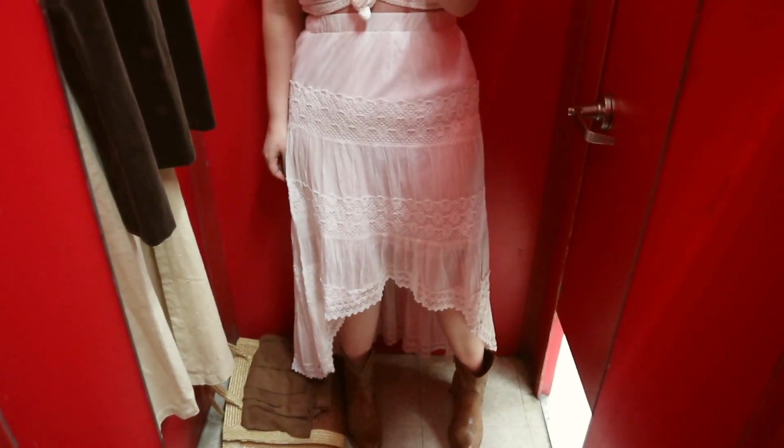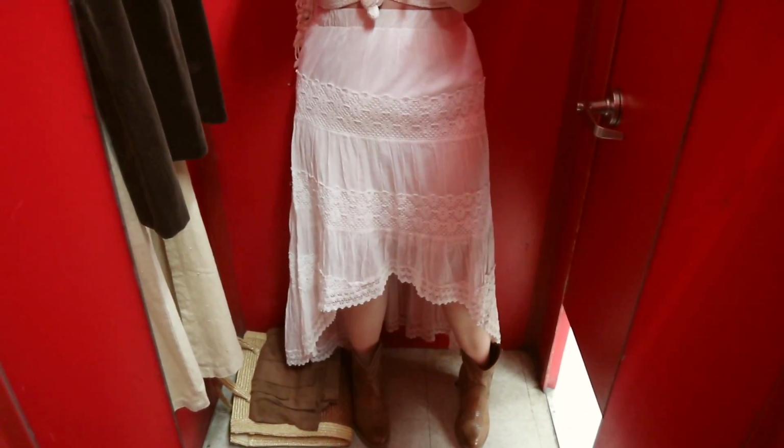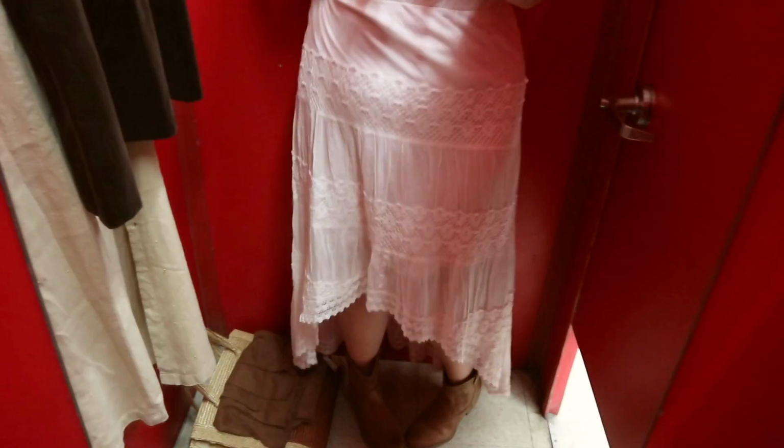Here's the last skirt. It's a high-low skirt, unfortunately. I thought it was a maxi skirt, but it isn't, so that's a bit of a bummer. What do you guys think? Do you think I should still get it? I still think it's really pretty. I think I'm still gonna get it.